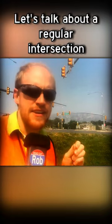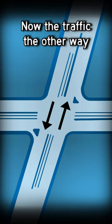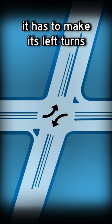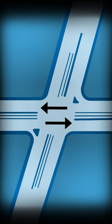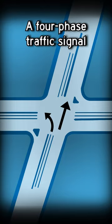First, let's talk about a regular intersection. You can get a green arrow and go straight and left. And well, now the traffic the other way, it has to turn left too. And now you have the cross street, it has to make its left turn and be able to go straight. This is one of the traditional layouts you'll see all over the country, and it's a four-phase signal.